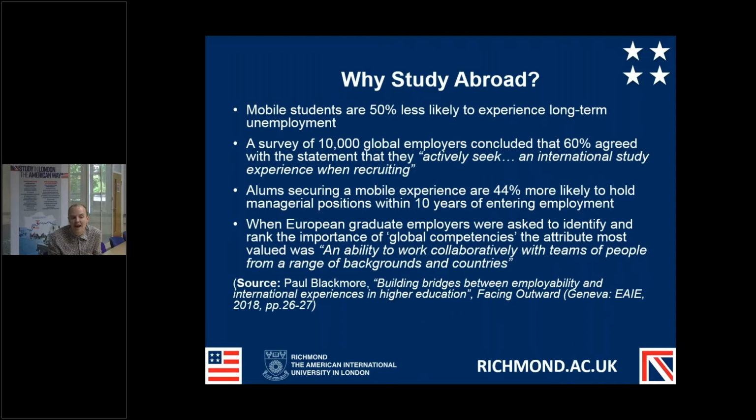Bit of academic insight for you here. There are studies that show that students who have studied abroad do have better long-term employment prospects. And there is quite an interesting paper written by Paul Blackmore. So the headline figure there: 50% less likely to be unemployed, and 44% more likely to be in a managerial position within 10 years.